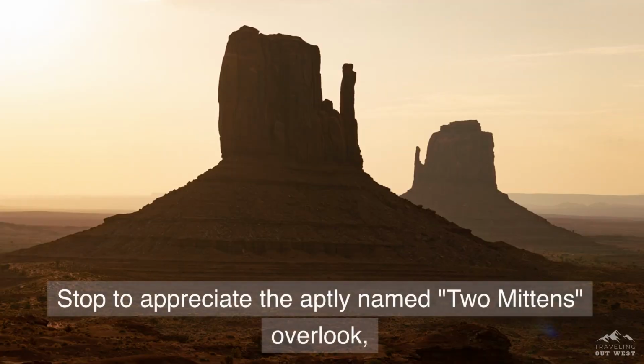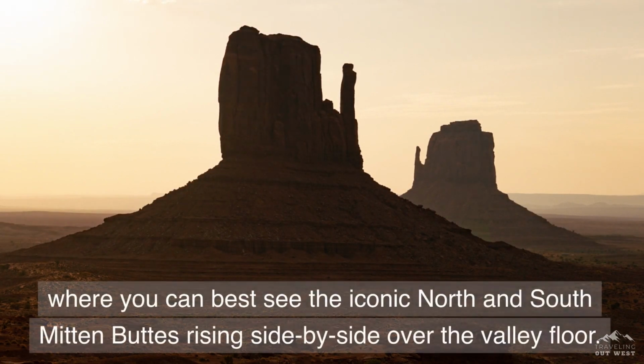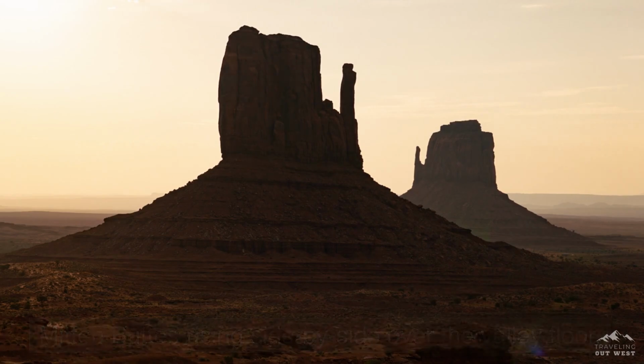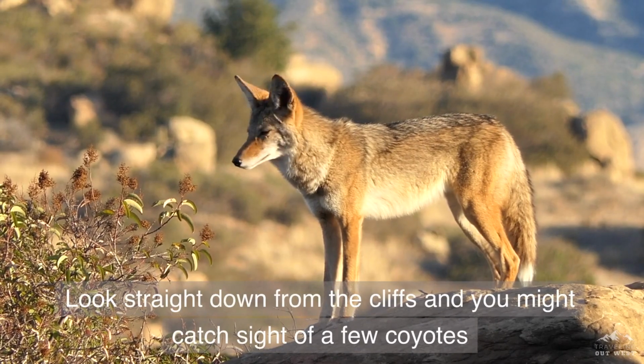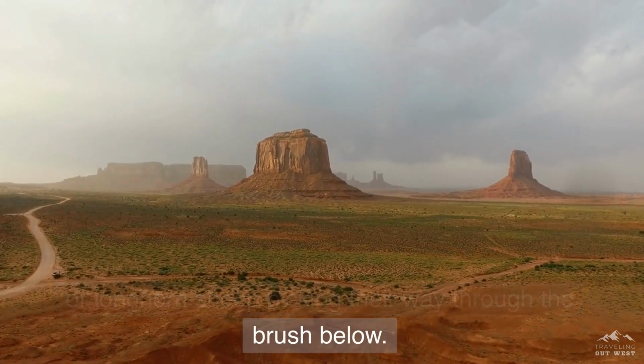Stop to appreciate the aptly named Two Mittens Overlook, where you can best see the iconic North and South Mitten buttes rising side by side over the valley floor. Look straight down from the cliffs and you might catch sight of a few coyotes or longhorn sheep picking their way through the brush below.